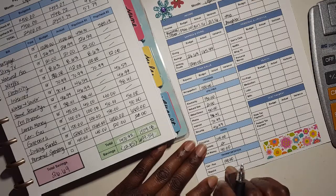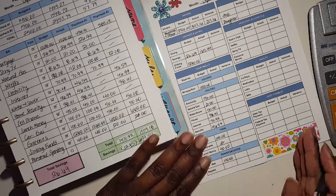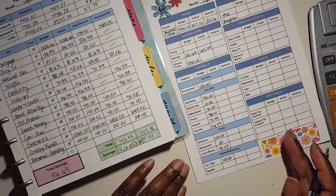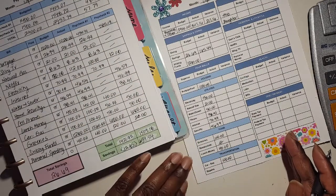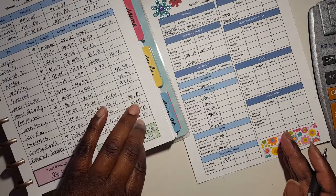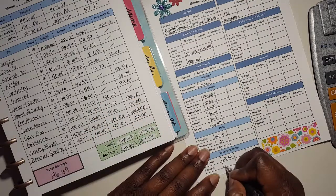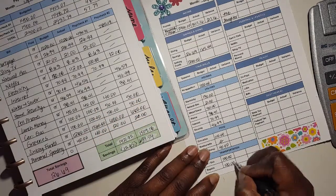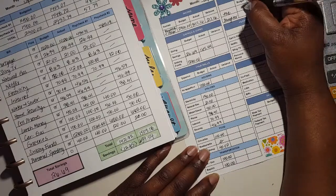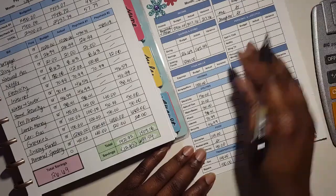For repairs, I knew that my tire was flat prior to the beginning of the month, and I didn't write it on here, but I knew that I was going to end up budgeting the $100 that I normally put into my car maintenance fund at the beginning of the month. So we're going to put $100 as budgeted for that. Clothing, I budgeted nothing for me or my daughter.